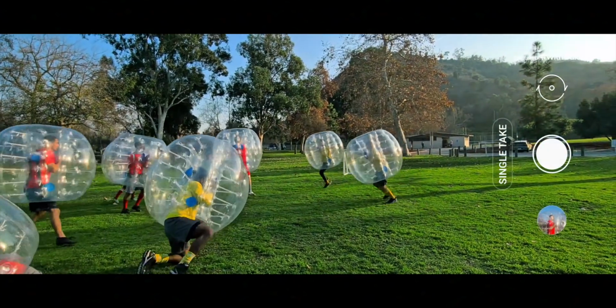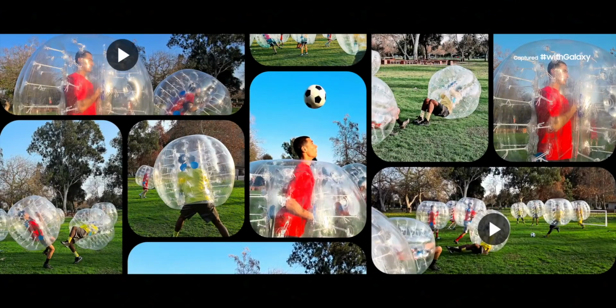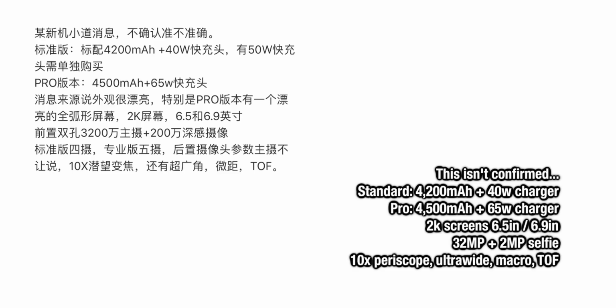All the leaks right now are pointing to the Huawei P40 series going head to head with the Samsung Galaxy S20 series, having 3 phones, a normal, a Pro, and then what Huawei are calling the P40 Pro Premium edition. So according to this leak anyway, the Pro version having a 6.9 inch screen, a 32 megapixel front camera with a 2 megapixel depth sensor in there. That would be a slightly odd choice considering the Nova 6 and the V30 secondary cameras are both ultra wides, but let's see if Huawei choose the depth sensor or the ultra wide in the P40 phones.